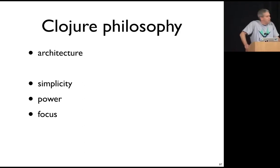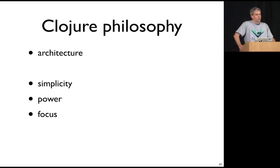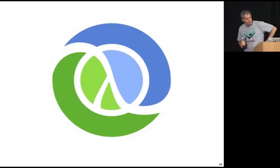Rich has already said these things better than I say them, right? People have watched the hammock talk and things like that. But it's super important. It's important to how Clojure and ClojureScript were designed, and it's important to how Datomic was designed as well. So, if 2011 was the year of functions, I am hoping that 2012 will be the year of data.